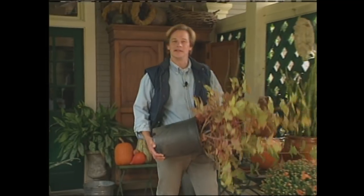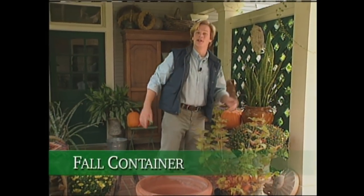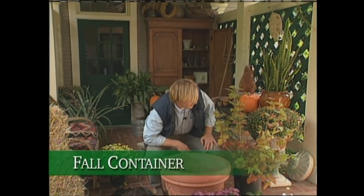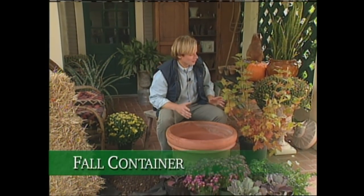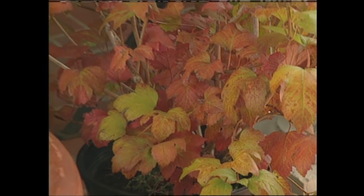I really enjoy container gardening, I guess because it's so inclusive. Anyone can do it, and it doesn't take much space. I also like it because it's a great way to get a splash of fall color that'll last for a long time. I'm into using and reusing. So when I choose plants for a container, I always want them to have a life well beyond this container and this season. For example, this viburnum will be the anchor for this arrangement.